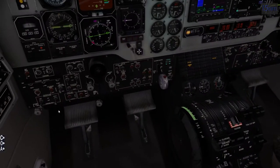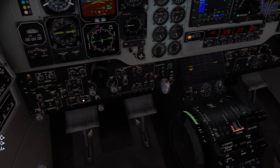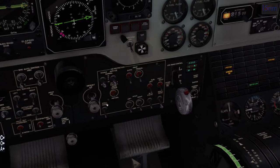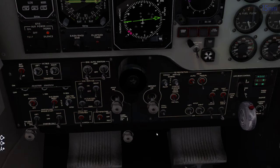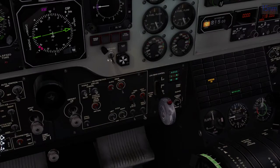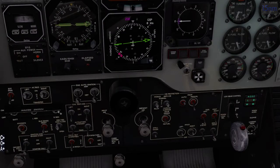Come back up front. Auto feather armed, generator ties are closed. Come down here for anti-ice, stall warning, and pitot heat. I'm not going to mess with engine anti-ice yet because I'm afraid that was causing our fires in another video where we started on fire on the runway. I'm going to play with that off camera and see if I can start a fire on purpose. I also have to look up the actuators too.